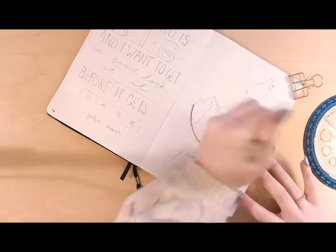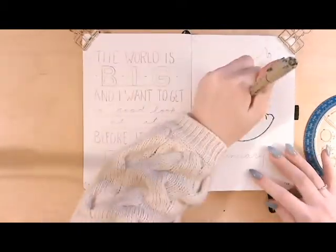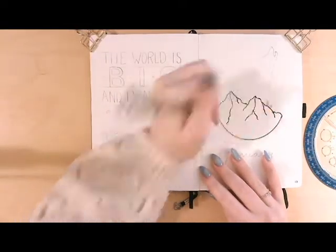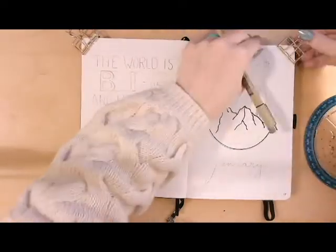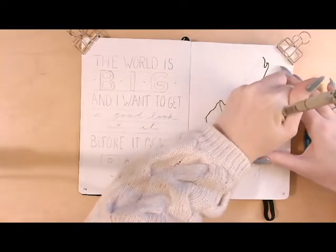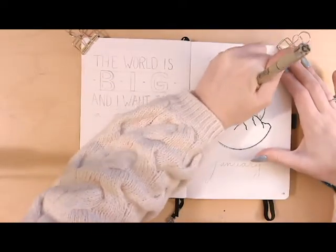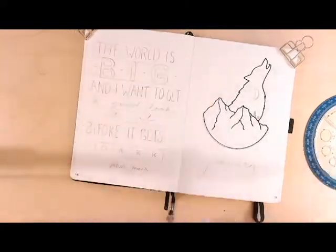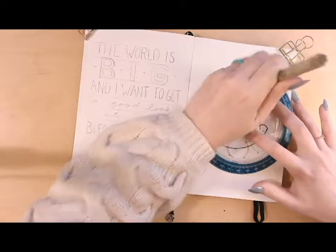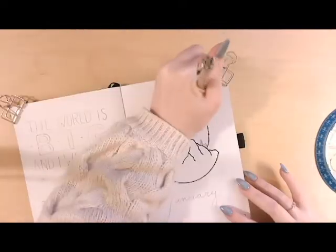The rest of the setup is pretty complex, so I wanted to keep the cover page pretty minimal to kind of balance it out. So I just did a nice geometric mountain landscape with a silhouette of a wolf howling at a moon on the cover. I'm using my Micron 08 to outline and fill in that wolf. And then I am using a Tombow marker to color in the mountains a little bit later.